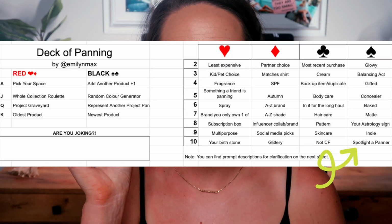Next up, for the prompt to highlight a panner, I rolled in the Glossy Cloud Paint in the shade Beam. I rolled this in to highlight Kelly Gooch, who is someone who really inspired and motivated me to start project panning, and she was working on her Glossy Cloud Paint in Beam earlier this year in her Rolling Project 10 pan.